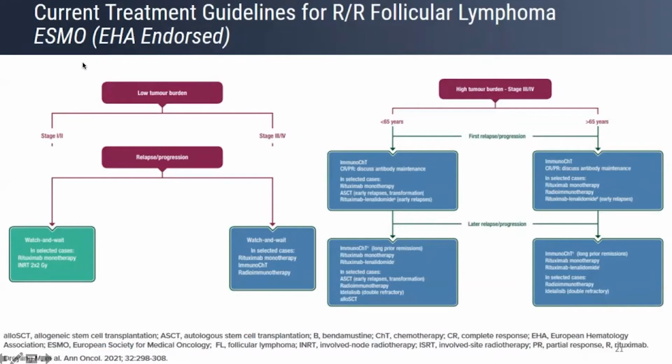So this scheme will help us to understand the algorithm for treating low-grade lymphoma. If they have a follicular lymphoma with low tumor burden, stage 1 or 2, we may watch and wait, or we may use involved-field radiotherapy or rituximab immunotherapy alone. If there is progression, and this is stage 3 or 4, we can either watch and wait in the low tumor burden, or we can use immunochemotherapy or radioimmunotherapy.